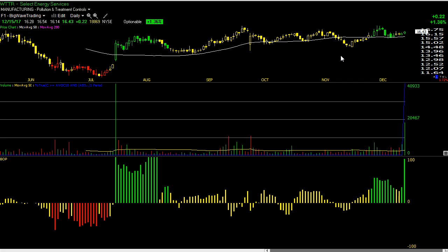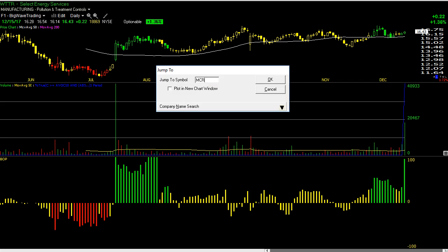So WTTR, new long. First cut loss level right here, second one here, and then you can even do what I think I'm going to do. I'm going to have 4. 1 here, 2 here, 3 here, 4 here. Now, if this level fails, by losing green BOP or in heavier volume, these two stops will never come into play, but just want to make that clear.